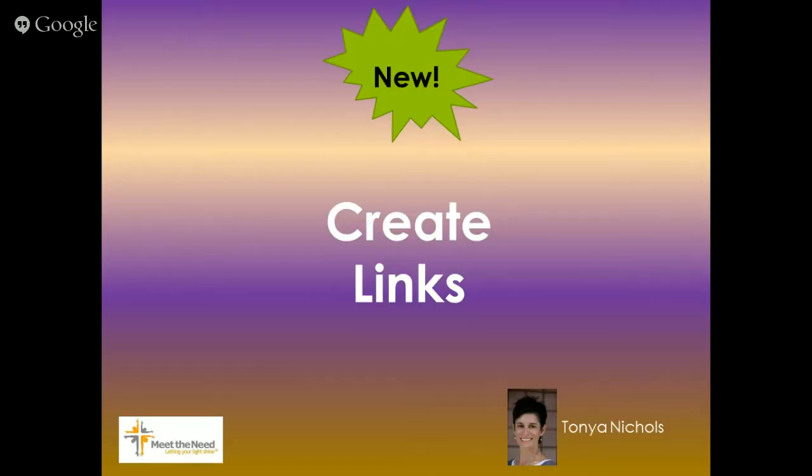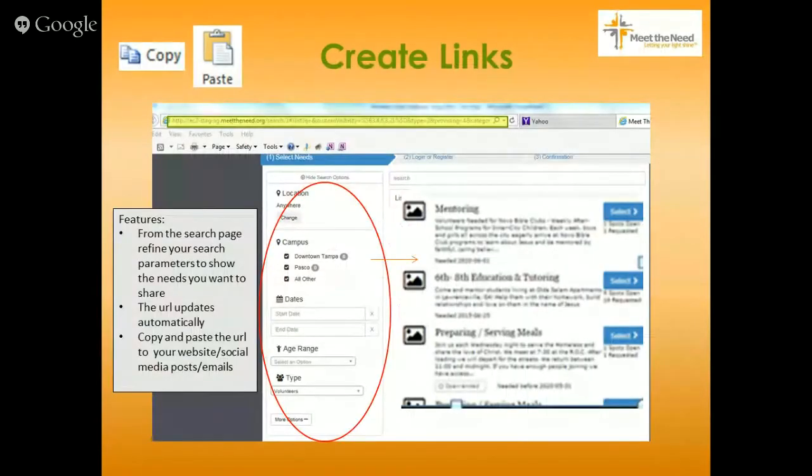Let's talk about creating links. You'll still be able to create links from your dashboard. We are still working on converting that over, but we've got an even easier way for you to create links. If you are on your search page and you want to create a link, then you simply narrow down the results on the left that you want to show in that link.